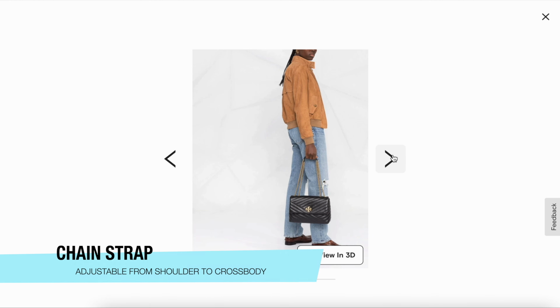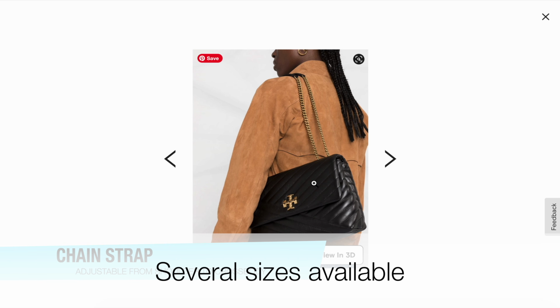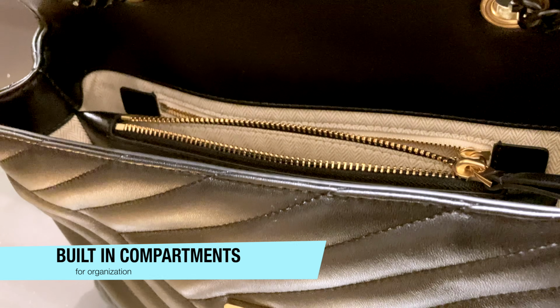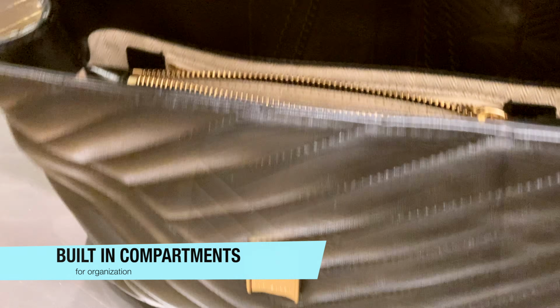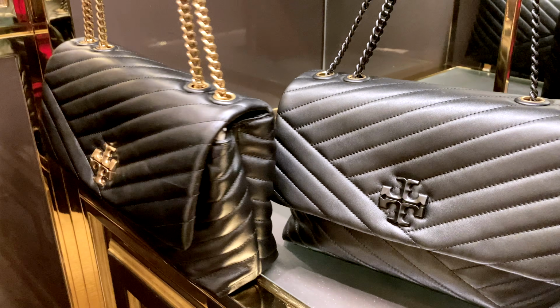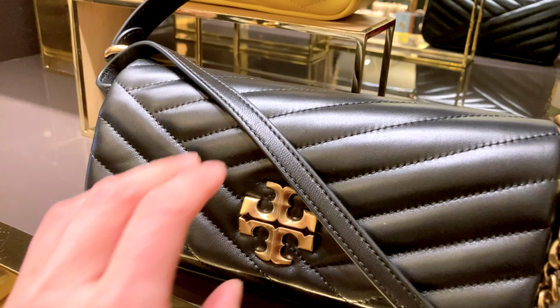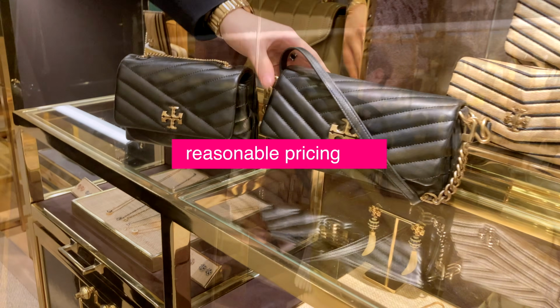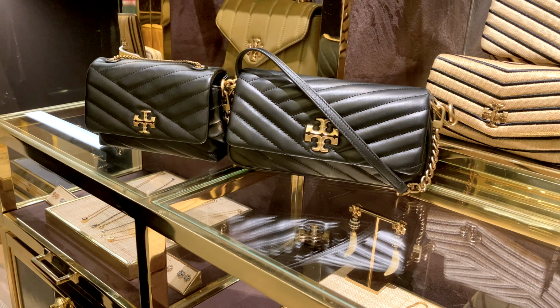They have several different sizes that it comes in, so I think it's a great alternative to consider, and it already has compartmentalization built in as well for you to organize your handbag. So I think this is a great alternative to consider. I've done multiple reviews on the Tory Burch brand as of late because it's been stealing my heart given the reasonable pricing of $750 compared to the $13,000 that you saw for Chanel.